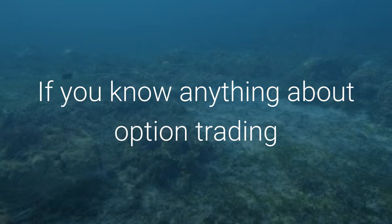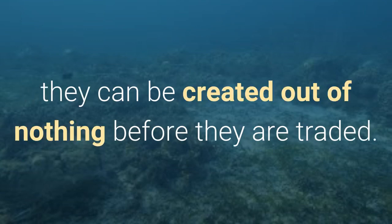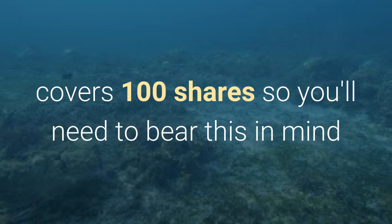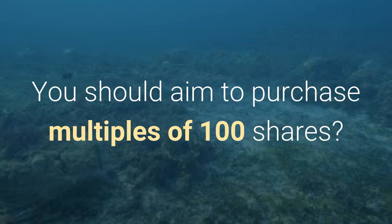If you know anything about option trading, you'll realise that since options are just legal contracts, they can be created out of nothing before they are traded. You'll also know that one option contract covers 100 shares, so you'll need to bear this in mind when it comes to how much capital you wish to invest. You should aim to purchase multiples of 100 shares.